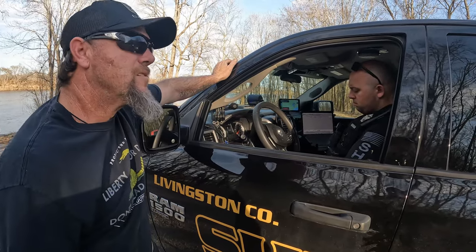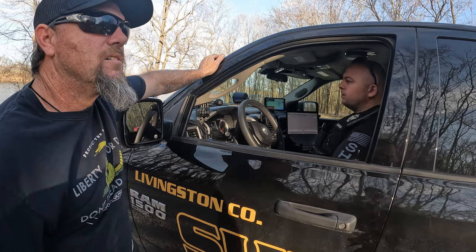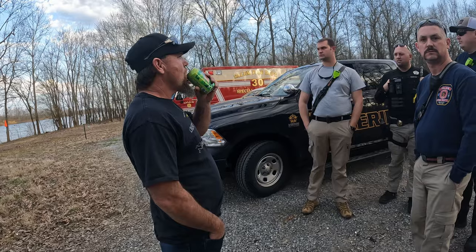Yeah, I got to the part of the trunk, it felt like a trunk, and the indentation, and there was no plate. As far as I could feel, between the current and trying to move around the silt, it's really hard to tell.